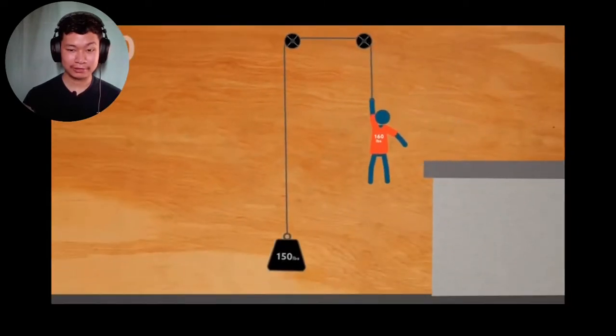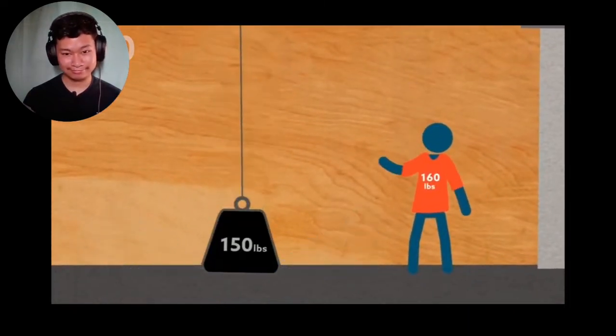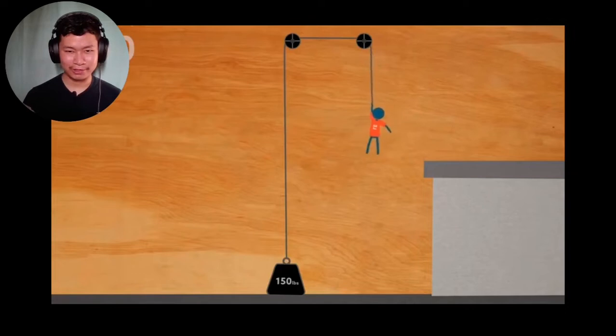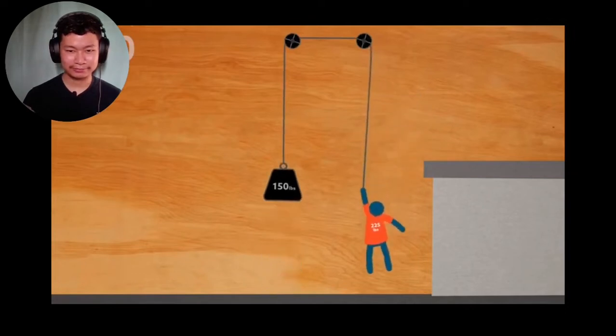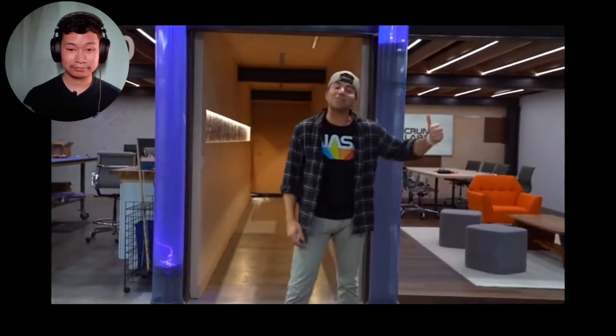Well, that works great, and you land at the perfect speed as long as you weigh just a little bit more than the counterweight. But unfortunately, if you weigh less, you're not gonna go anywhere, and if you weigh too much more, you're still gonna land with a crash. If only there was a way to have a perfect soft landing no matter what you weigh. Well, it turns out there is. Using the power of pneumatics.